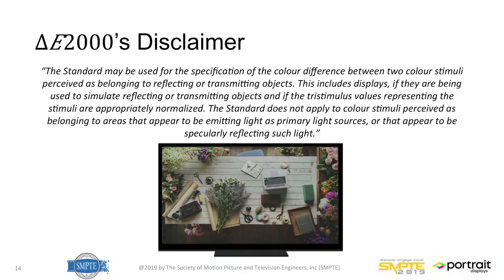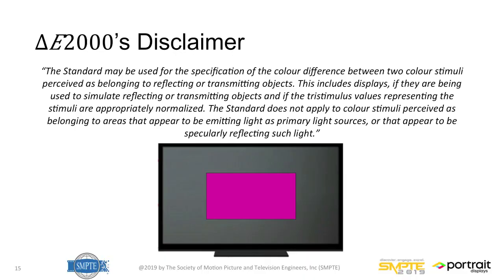Speaking of displays, there's an additional disclaimer that's important to recognize, and that's that ΔE2000 was defined to only be used for reflective media and transmitting objects, and it would only apply to displays if the display was being used to simulate those types of objects. If a display is simulating something that's emitting light or is a spectral reflection of light, this standard is not supposed to apply, and you can't use ΔE2000 to accurately predict color difference formulas.